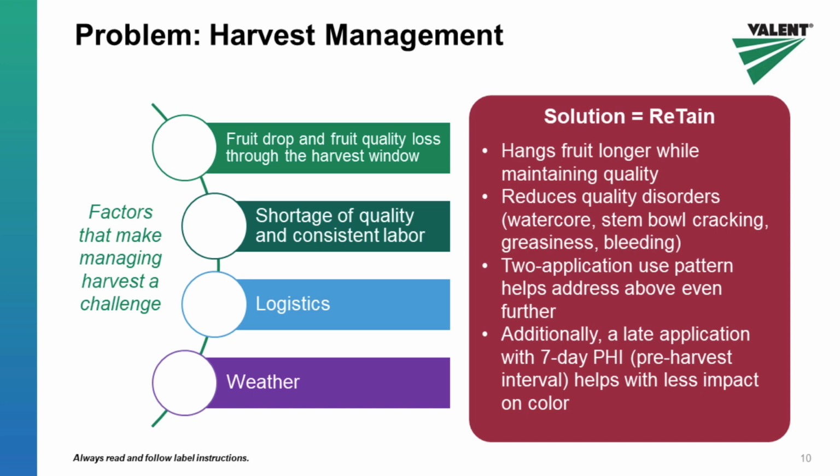Retain can be used in a variety of ways, and we'll get to that toward the end of the talk as we talk about how to use Retain. But just to set the stage, you can use Retain in either one or two applications, and there are advantages to using a split application to continue to keep ethylene production very low in the fruit. That would be a case when you would want to use two applications versus one. A two-application use pattern can be very helpful to heighten the effects of Retain. Also, using a late application of Retain, maybe as close as 7 days before harvest, can help have good impacts on fruit quality with less impact on fruit color. We'll talk more about that as we go forward.